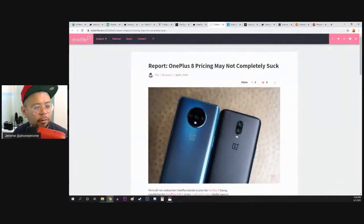Now, I have this article from Droid Life. I talked about this the other day because OnePlus went live. They didn't go live, but everyone's talking about how OnePlus is going to be officially releasing their new OnePlus 8, OnePlus 8 Pro, and possibly a budget phone, the OnePlus Z, maybe around the same time, maybe later. We don't know yet. And it has a lot of specs. I don't think it's really talked specifically about the camera. It might have a 48 megapixel one, but I don't know for sure. But it's talked about the specs, and the only thing that's missing really at this point is the price of the phone. So this report says OnePlus 8 pricing may not completely suck.